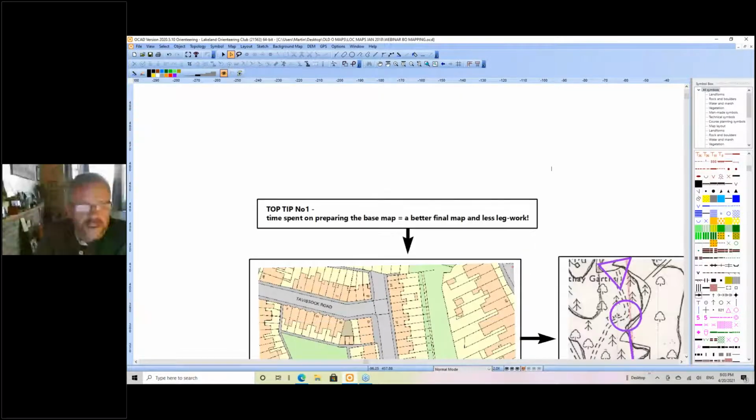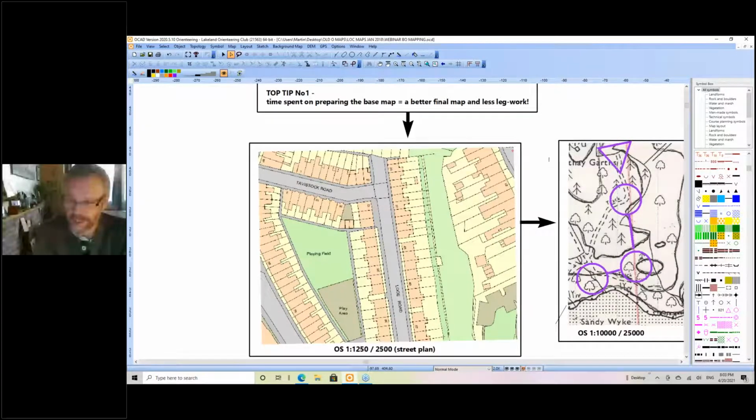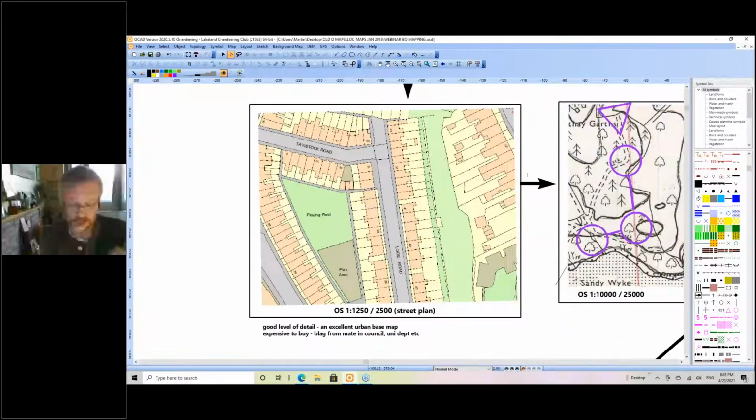Right, I thought first of all I'd give a few examples of different kinds of base maps, just to bulk out what Ian said. My first one is the OS street plan, which only covers urban areas and is typically 1:1,250 or 1:2,500. It's a really good base map if you can get hold of it. It's expensive to buy, but a lot of clubs have someone in the council or the local university who can get hold of it. So don't go out with a blank piece of paper. If you're mapping your local park, try and find someone who can get you one of these.